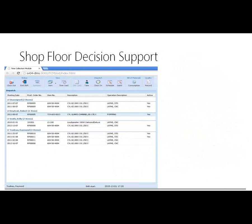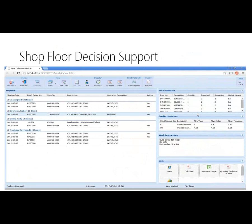So decision support would go ahead and give us more information, like, okay, now maybe I can see the bill of materials and the work instructions and some quality and linked documents and all those sorts of things. So what we're doing again is we're taking this information out of the business system and bringing it down to the shop floor so that the guys down there have the tools they need to do their job. So normally when you talk ERP, you're talking about taking what's happening on the shop floor and bringing it up to the top floor for analysis.